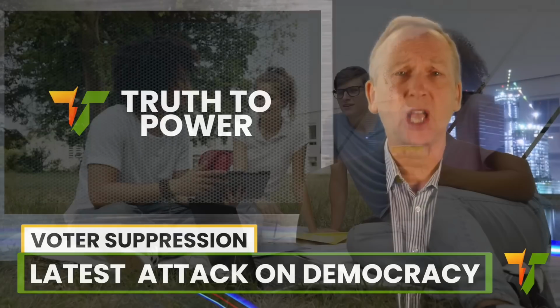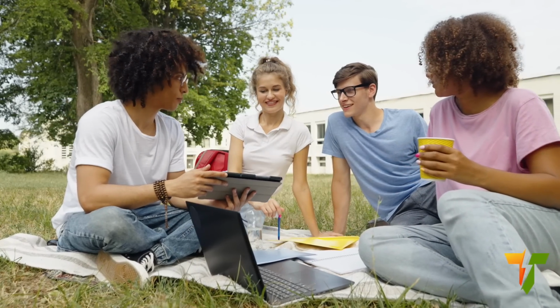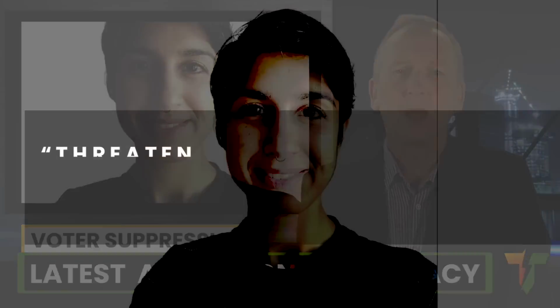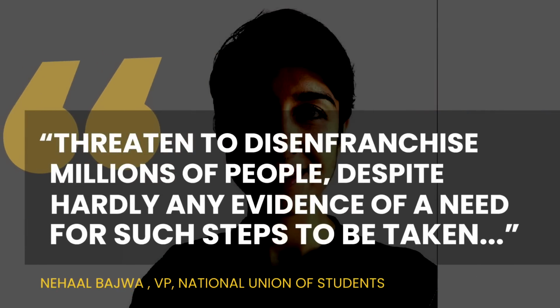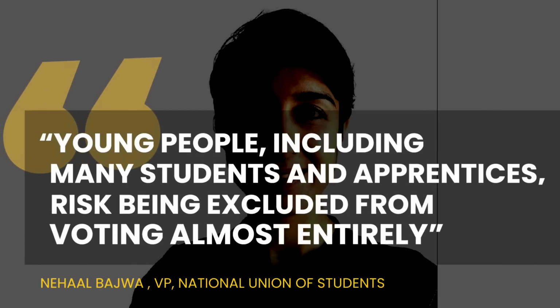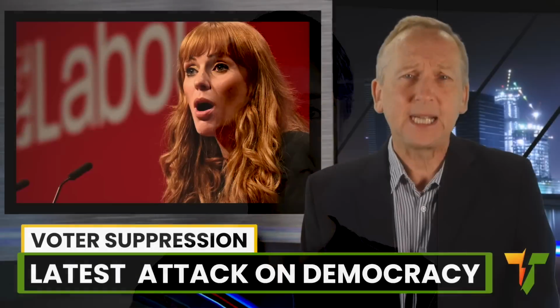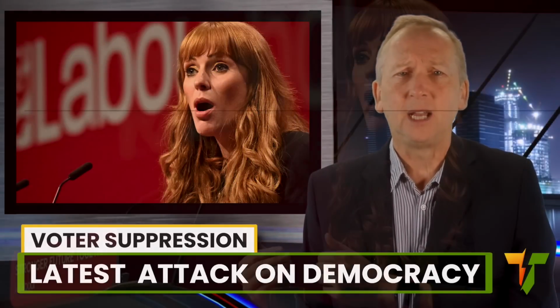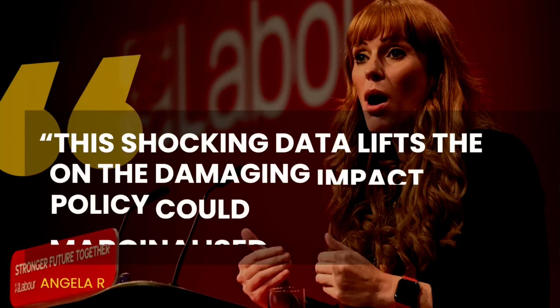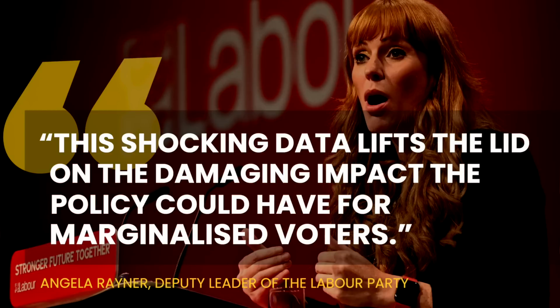And bear in mind, this overwhelmingly anti-Tory group of voters are the least likely demographic to hold a driving licence or a passport. Nahal Bajwa from the National Union of Students has said the new rules threaten to disenfranchise millions of people, despite hardly any evidence of a need for such steps to be taken. She added, "Young people, including many students and apprentices, risk being excluded from voting almost entirely." It's quite horrifying. Deputy Leader of the Labour Party, Angela Rayner, has said that the voter ID scheme will lock people out of democracy, adding, "This shocking data lifts the lid on the damaging impact the policy could have for marginalised voters."